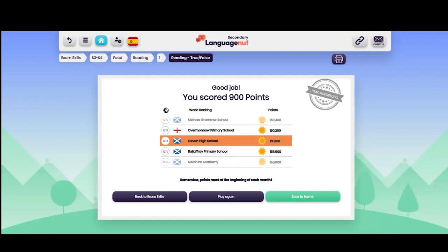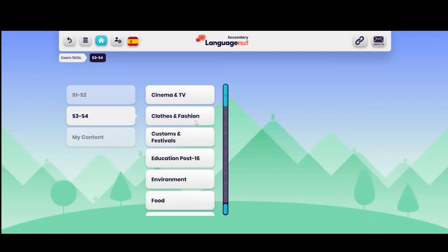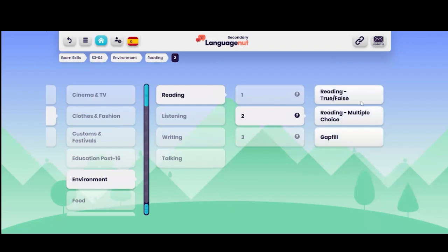I often find that pupils who are particularly competitive tend to go away and complete extra activities on top of what I've assigned them, but that's exactly what we're aiming for as well. If I just very quickly go back before I show you the next little section, just so you can see what the gap fill activity looks like.